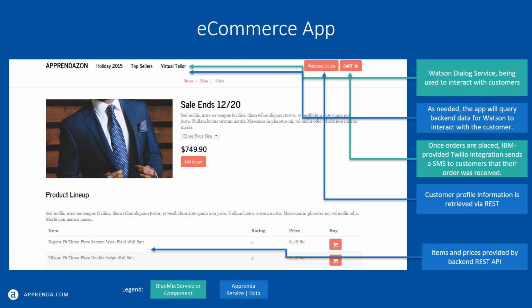And what you'll see here is why did we move the e-commerce app to Bluemix? There's a lot of neat things here. So maybe the virtual tailor is an actual Watson dialogue service where you have an automated bot that you're chatting with saying, what size suit do you need? May I recommend these kind of products, and so forth. Other things, such as once you've placed an order, we're sending off to Twilio to send a text message, so you're going to get a nice experience on your mobile device or another connected device. So there's reasons why these apps move to public cloud, because a lot of these components are already facilitated and ready to be used.